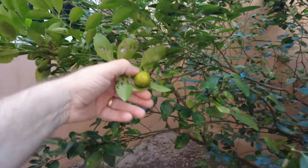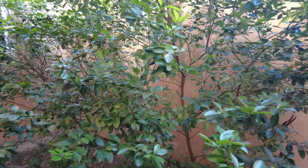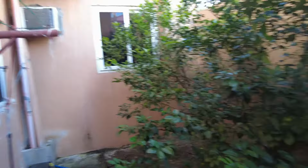Getting some. Here's one right there, ready to go. Because I tell them, get them. Oh yeah, they'll just fall down and get bugs if you don't use them. But yeah, I'd use the heck out of these. This thing got big, Warner. It used to just be back here. It's spread out.